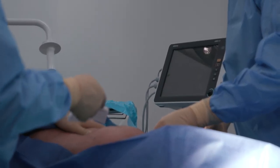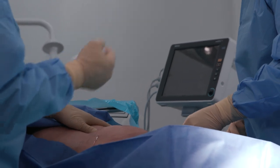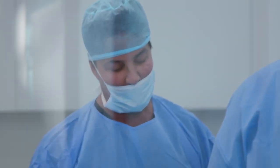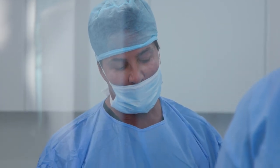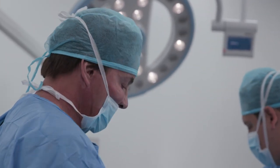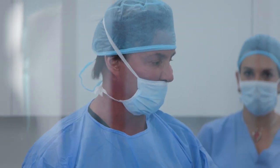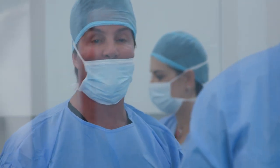So we're injecting just some solution to numb the skin and also to cause the blood vessels to constrict. So when we remove the fat with the mesenchymal stem cells, we're going to have very little blood in that, which is what we want. So this is basically a liposuction procedure in small volume, right? And you're going to have a flatter tummy too. That's the fringe benefit of this.